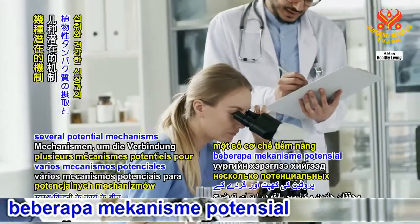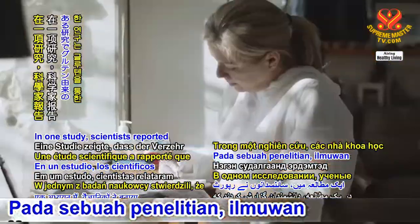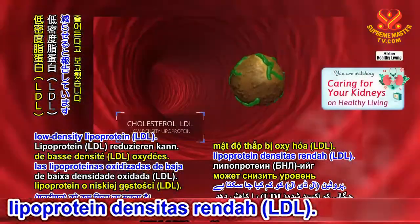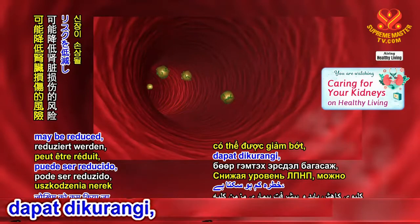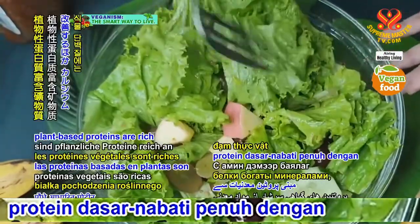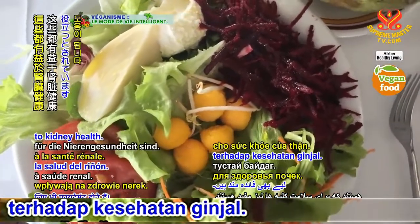Researchers have come up with several potential mechanisms to explain the link between dietary plant protein consumption and healthy kidney function. In one study, scientists reported that eating more plant protein from gluten can reduce oxidized low-density lipoprotein, or LDL. By lowering the LDL, the risk of kidney damage may be reduced, and the progression of chronic kidney disease may be slowed. In addition to the noticeable improvement in kidney function, plant-based proteins are rich in minerals like calcium, magnesium and potassium, and vitamin C, which are also beneficial to kidney health.